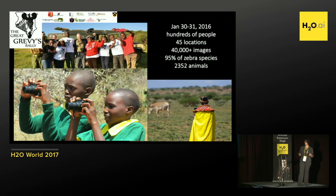It was so accurate that the Kenya Wildlife Service asked us to do it again this January, and we're doing it and adding the reticulated giraffe to the count, which has just been declared endangered.